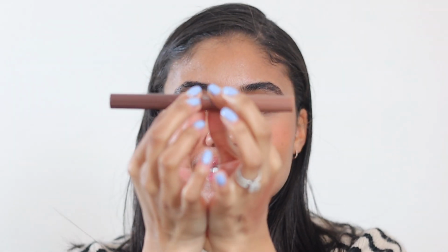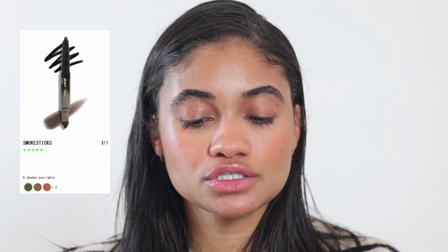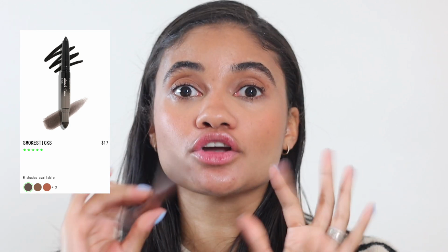Blended. Now we're going to move on to a new eyeshadow type product, and this is from About Face, their new dual-ended smoke stick. I think that's what it's called. Is it called smoke stick? Yes, Eyes Smoke Stick, and I got this in their brown shade, and I believe it's called something amazing, like, oh yeah, Close But No Cigar.